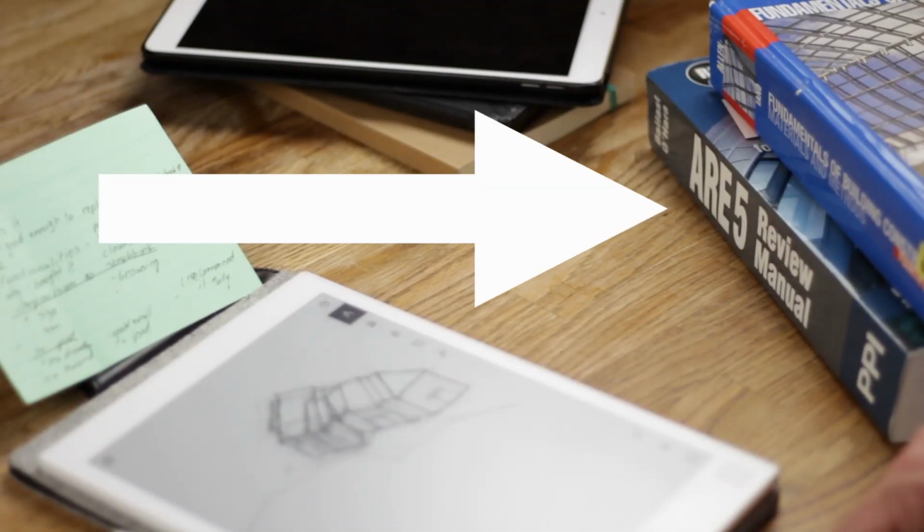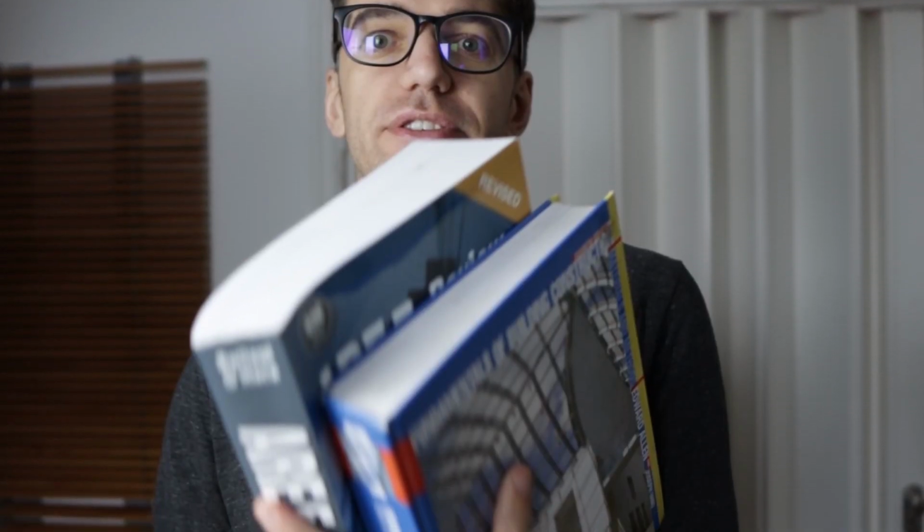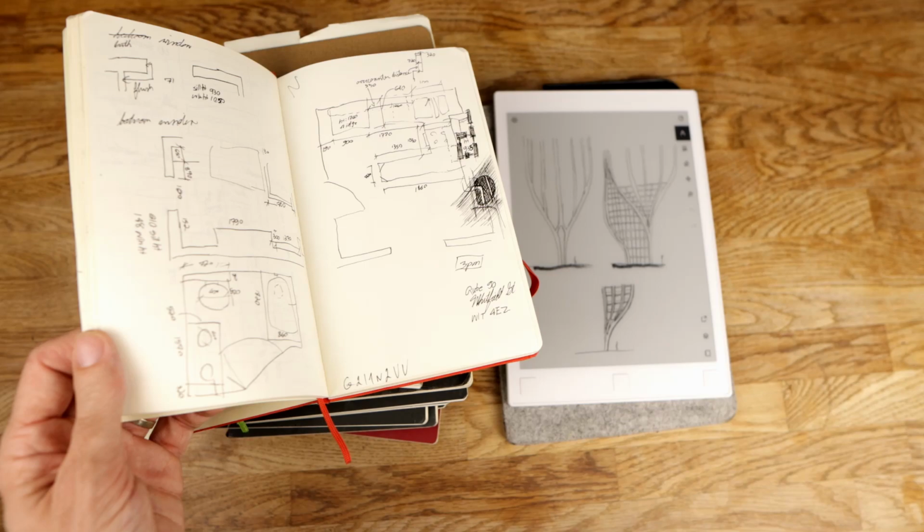So I want to talk a little bit about the reason why I got it. A couple of years ago, I was studying for my US architectural exams. For those exams, we need to study a series of very large textbooks. Now, studying between home and work and lunch and anywhere in between, lugging those big books around would have been quite a drag. So that's why I decided that it's important to get something that's quite portable.